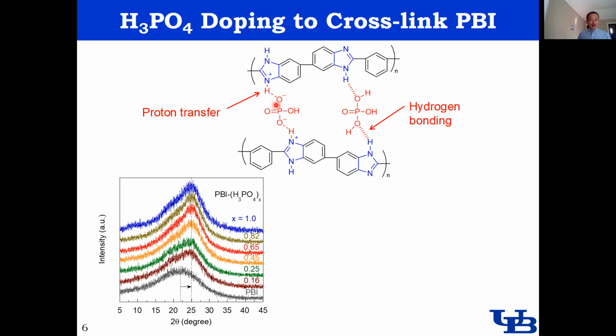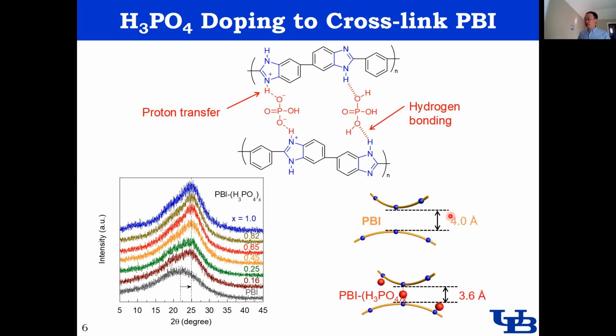And this is an example we show, the XRD patterns. As we increase the acid content, indicated by the X value, where X is the molar ratio of acid to the PBI repeating unit, we see the shift of the peak to the right side, which means we are lowering the d-spacing in the polymer chains. So pure PBI has a d-spacing of 4 angstrom and the acid-doped one has 3.6 angstrom.